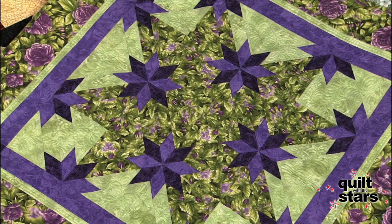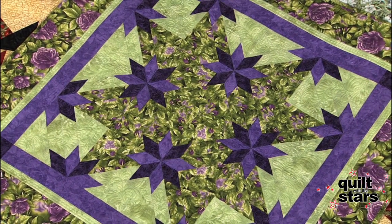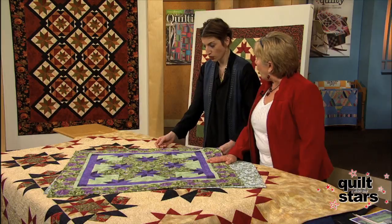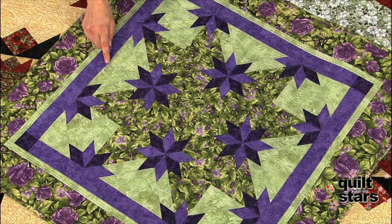Okay, and tell me about this next one. This one is actually one of the Rapid Fire Hunter Stars. Yes, that's right. This is the 6-inch version. This is a sample project that comes along with the set of instructions. This is a 4-color option where you've got 2 different colors in the background and 2 different colors for your star points.